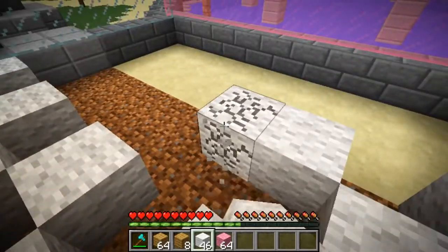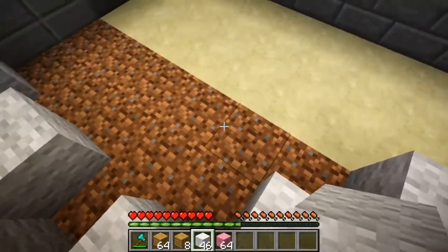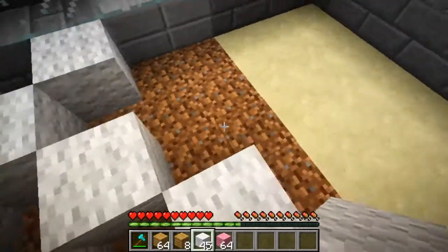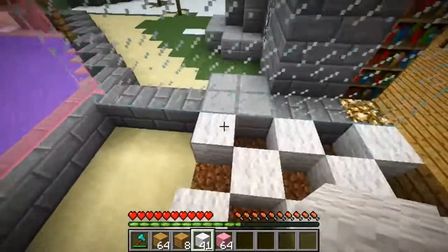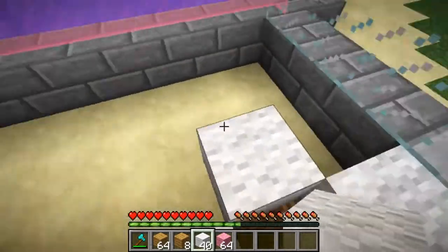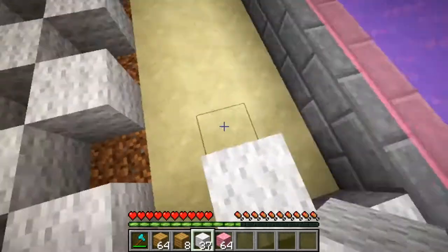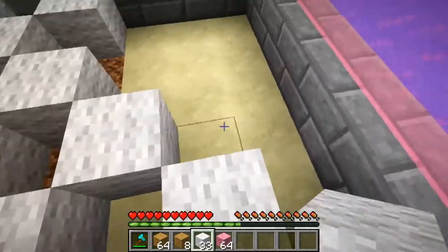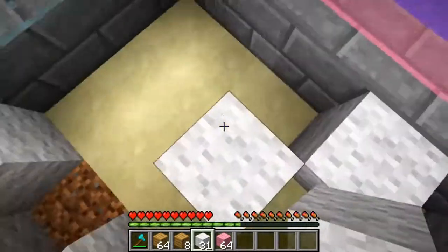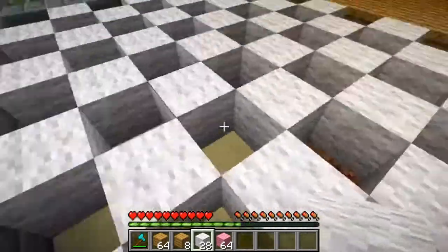Oh no, oh no, oh no. Ah, I made a mistake. Okay, it's okay though. We got this, we got this. Okay, so there, and then in the corner, and here, and there, and straight ahead. Oh, this is gonna be so pretty when it's done. I cannot wait. So there, and there, and there, and there. Ooh, Ellie is gonna be so happy with this, and Millie too.